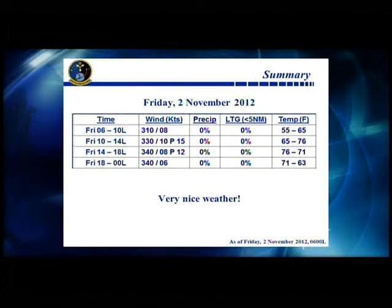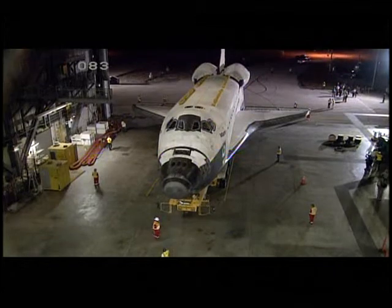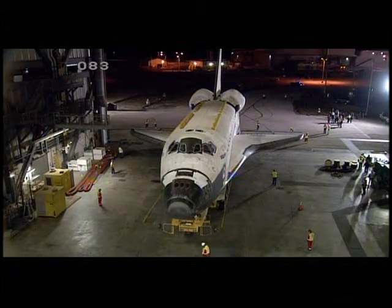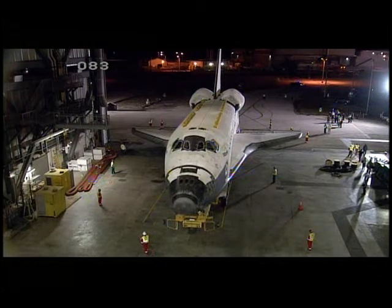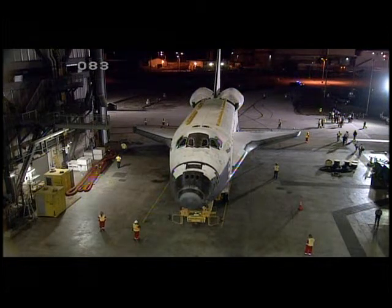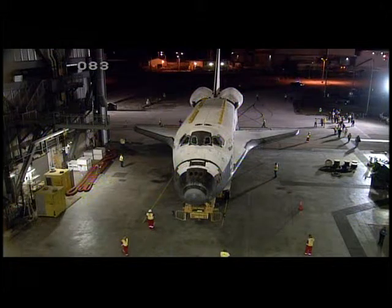There is no precipitation called for, no chance of lightning, and the temperatures right now are around 55 degrees in the area. They'll peak today about 76 degrees, and then as the shuttle Atlantis makes its way to the Kennedy Space Center Visitor Complex this evening, about 6 o'clock, the temperatures will begin to fall again, but it is going to be a beautiful day in Central Florida and the Space Coast to watch Space Shuttle Atlantis make its final move from the Vehicle Assembly Building to the Kennedy Space Center Visitor Complex.